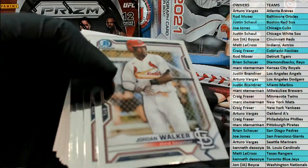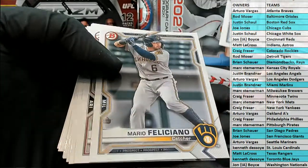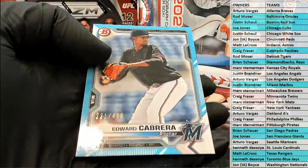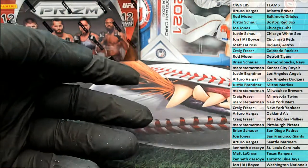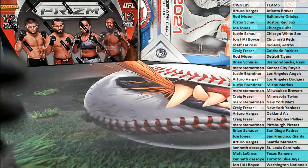Lynch. All right. Oh yeah, we're definitely going to do some more, man. Let's get the next one going, guys. That is Bowman Jumbo. I've got one more here. Cabrera Blue Paper. Nice for the Marlins. 233 of 499. Justin B., that is you. All right, guys, great stuff. That's Bowman Jumbo Baseball. Let's get that going in UFC. That's 101.